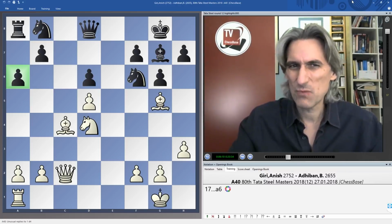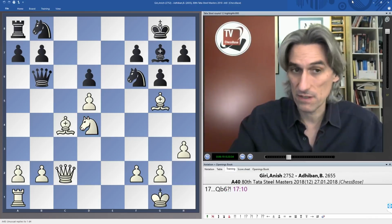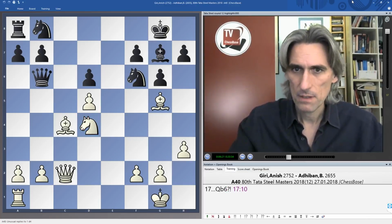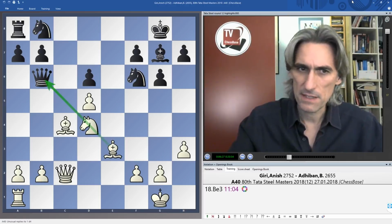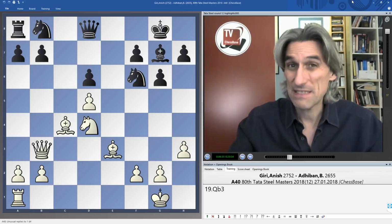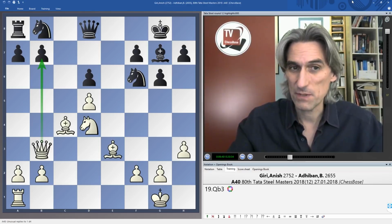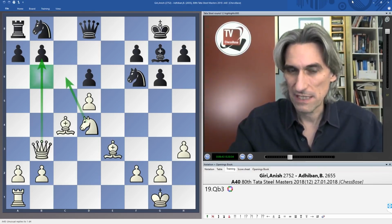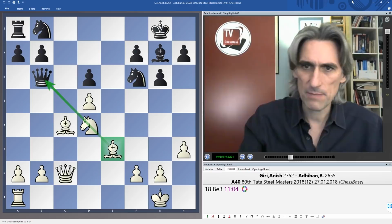You know, Adhiban wants to complete his development, and a6 is maybe just a bit too cool for school. He played queen b6 after some time. But after bishop e3, now he's getting chased around, and this is uncomfortable. So if the queen goes backwards, then queen b3, you can see white is basically just better developed here and using the space advantage, and this is very uncomfortable. Of course, you don't want to play b6 and allow a knight into c6, for example. So after bishop e3, Adhiban played knight g4.